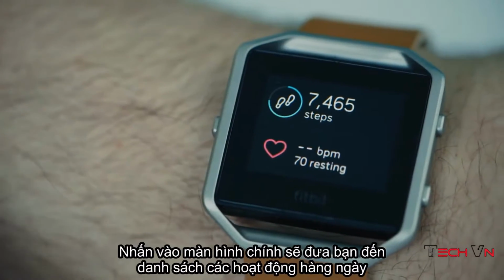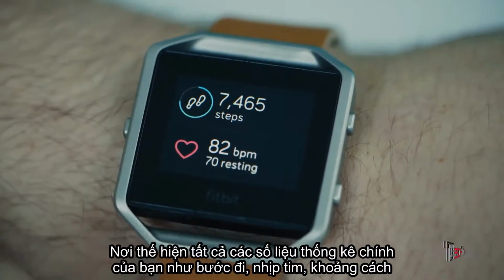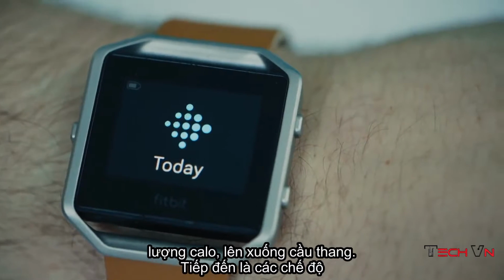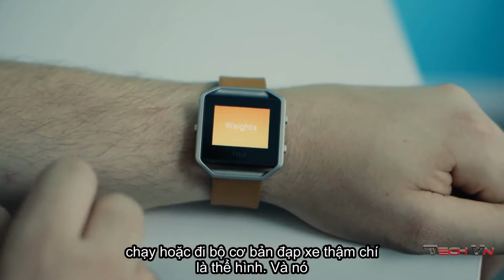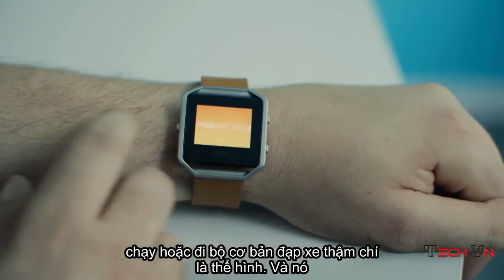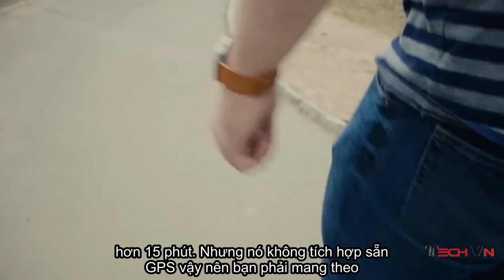Swiping over one brings you to the Today screen, and that's where all your key stats are: your steps, heart rate, distance walked, calories, and floors climbed. Swipe over again and you come to the exercise mode. The Blaze supports tracking for all the basics: running, walking, biking, and even weights. And it'll automatically log a workout if you've been more active than normal for at least 15 minutes.